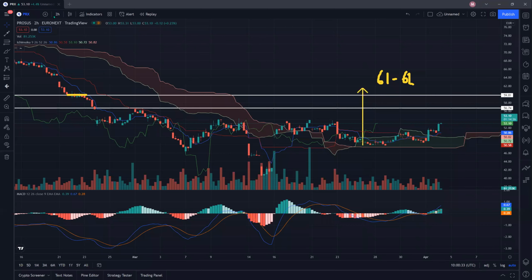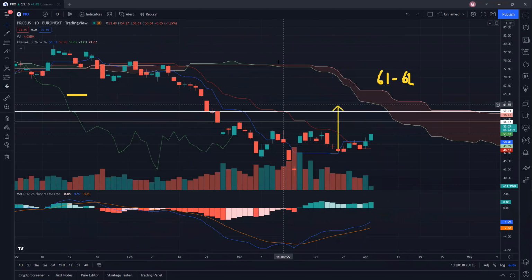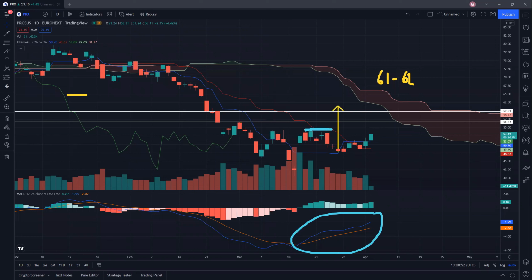So just to recap, Prosus is looking good on the daily charts. And MACD is also turning up pretty well. So far, there is no lack of momentum. The momentum is still there. And ideally, in the event that we can clear this 53 to 54 resistance, we should be able to see 61 to 62, with 56 and 59 as potential resistance for Prosus in the short term. So if there's any changes, I'll give you guys an update.